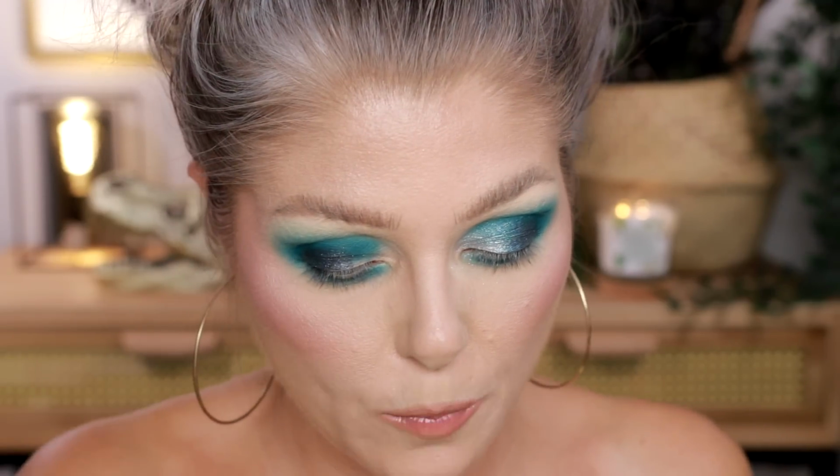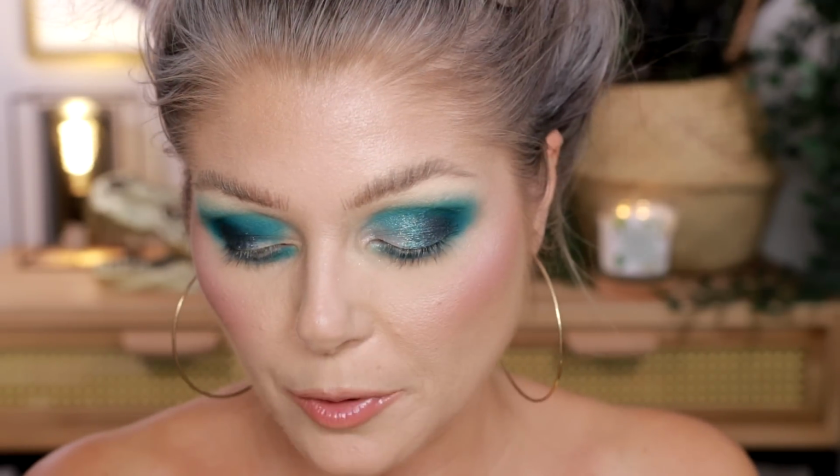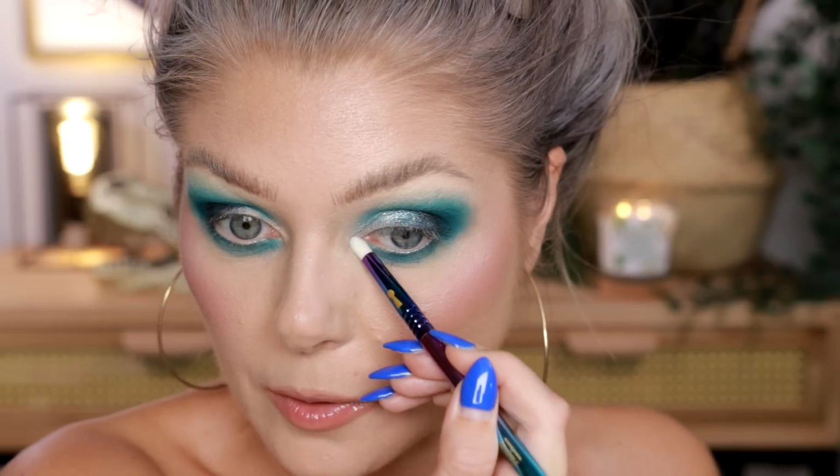And I'll also, with my little pencil brush, put a little bit of that silver in my inner corners too. Like that. I am so loving that one. Wow. This look is so good. Look at this look. It is so sultry and sexy, and I love that little black out here. Oh, this is absolutely fantastic. Loving this look. I'm so excited.